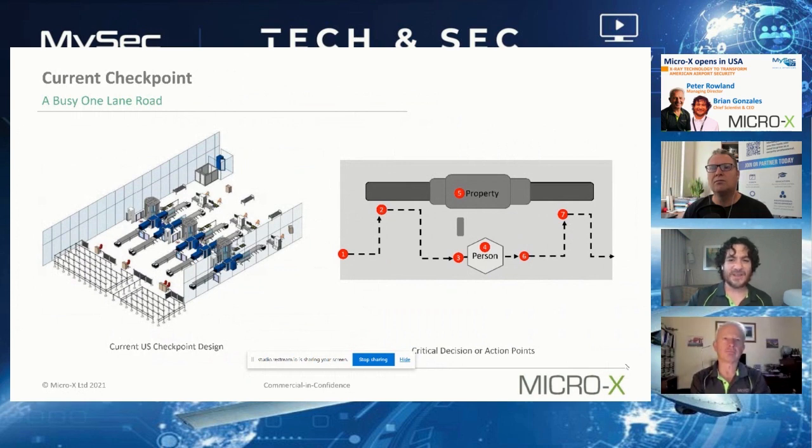And so what we ended up conceiving, and it was part of the UK project, was at a UK Department of Transport event, where we were talking with different stakeholders in the industry, particularly Heathrow Airport, but also representatives from TSA who were visiting.